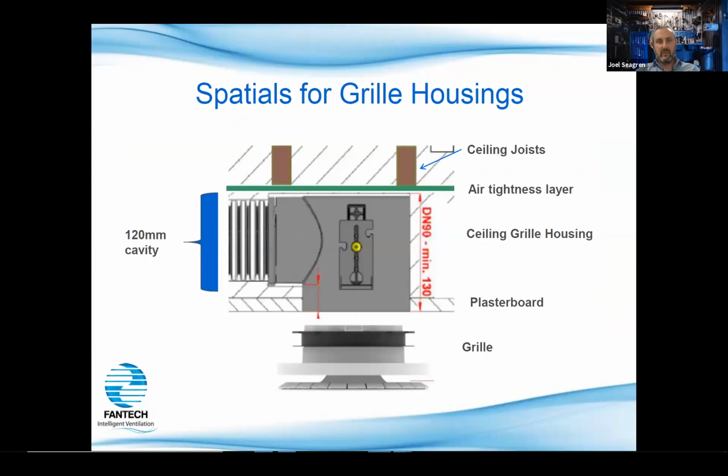That's just a little cross-section showing essentially how they work. The important element there is that they sit under the insulation layer. If you were to run them through roof space, for example, that was uninsulated, the heat gain in summer or heat loss in winter would be fairly substantial, and you would lose most of the benefit of heat recovery.